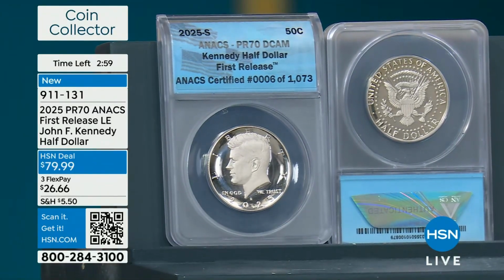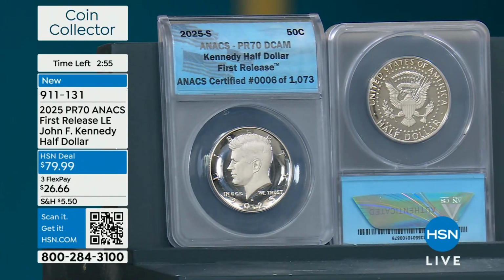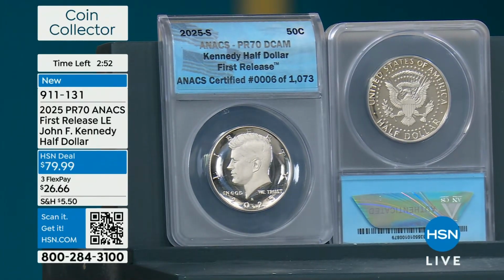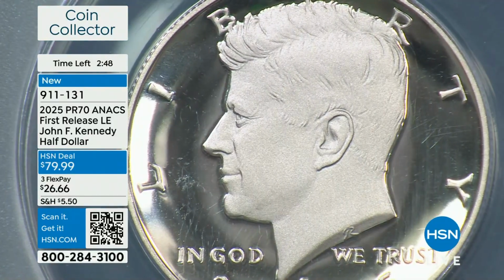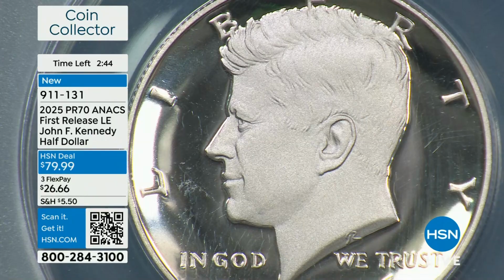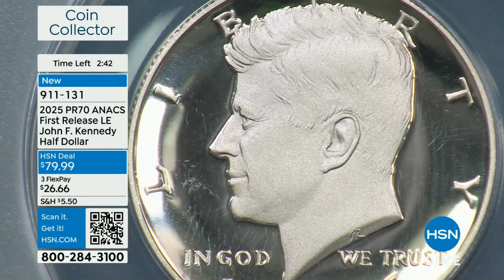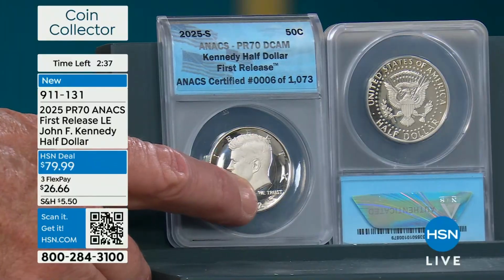Let's say the United States Mint sells out of the 2025 proof set, which I think could happen in the next 2 weeks. I mean, I'm buying 1,000 a week, so that we have coins available to be able to do this. So then all of a sudden, if that set gets to $100, then I've got to charge $150 for this, and I'll sell it. It won't be first release.